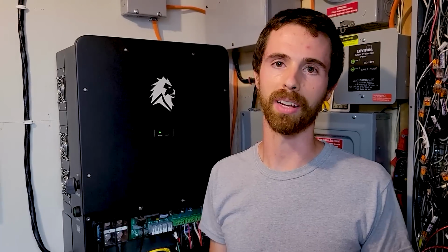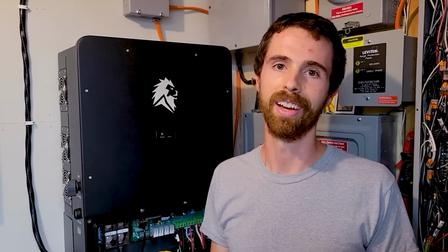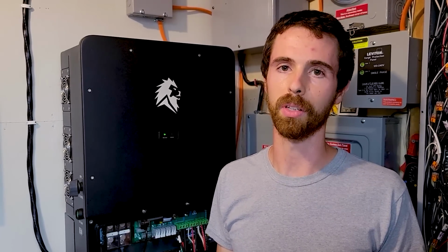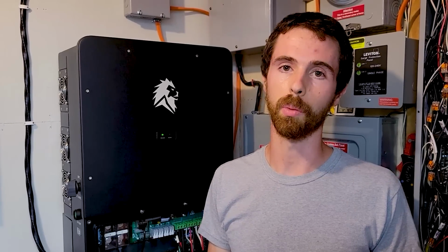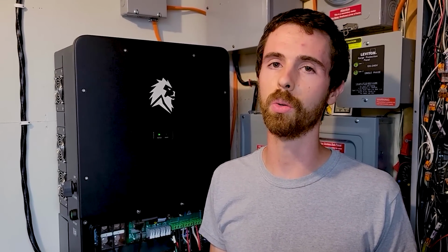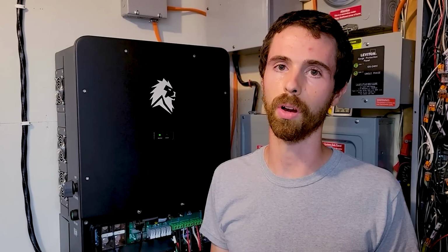Hey guys, we're back here in my basement. It was about 3 weeks or so later. Been back and forth with LionEnergy's tech support team about the issues going on with the inverters. Finally got them up and running, but we were having issues with them in parallel, and it seems that it's a firmware issue. So they're working on their firmware.